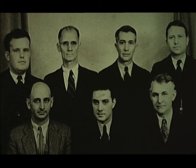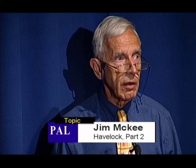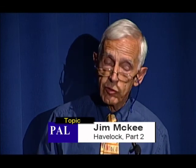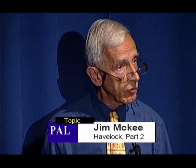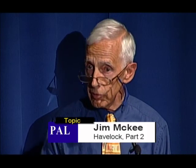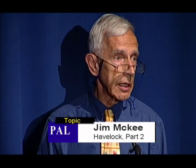So, in October of 1930, a vote is taken of the people in Havelock, and it passes. This is a photograph of the city council the night of the election. And as you can see, they're not too happy because they are going to be out of a job. Well, what happened with annexation was not what they were promised.